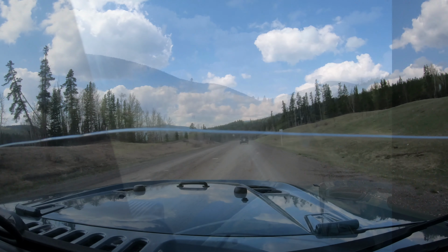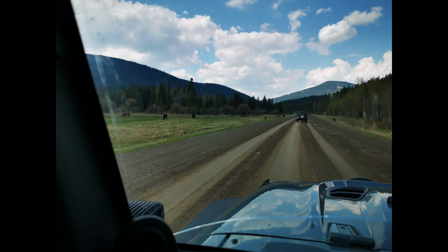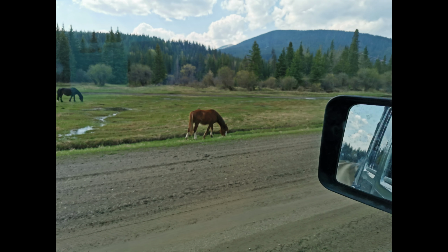We even had a showing from Alberta's famous wild stallion herd. These animals have lived in the wild for hundreds of years now, and definitely made a good showing today.